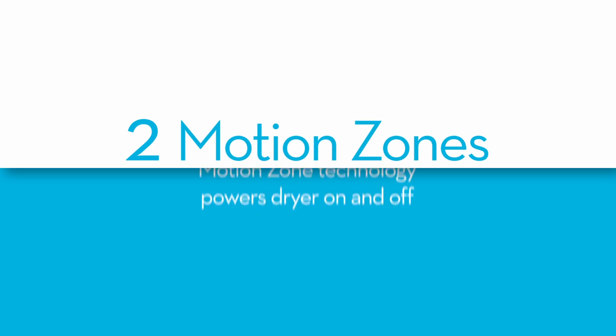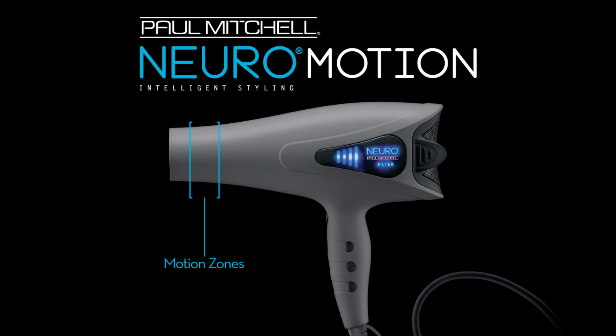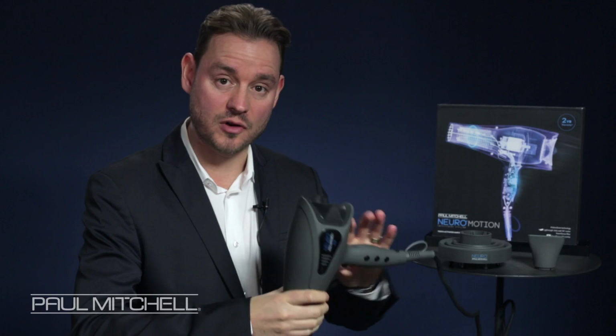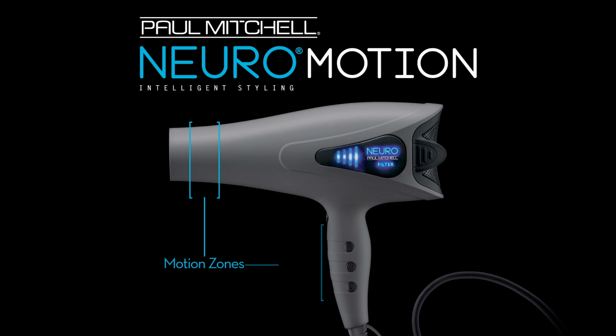It's powerful, it's ionic, but what's the most cool thing about this is the motion zones. We have two different motion zones. First of all, we have a motion zone on the nozzle, so if you're holding the dryer by the nozzle, it knows that you're holding it. We also have motion zones on the handle, and I'll show you how these motion zones work.